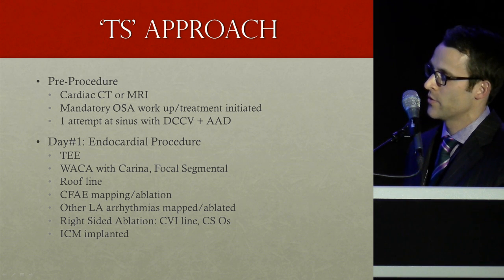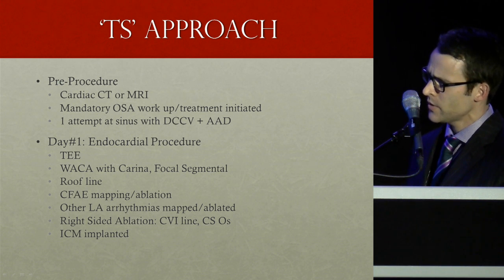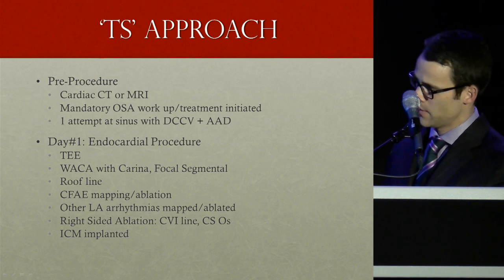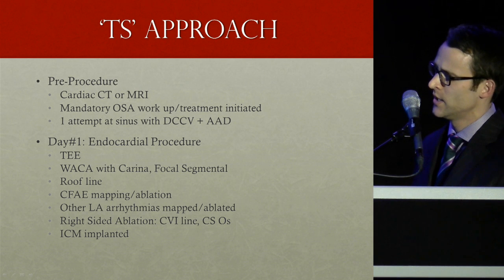Fairly typical wide area with carina, depending if it's a common os or not. Touching it up with focal. Roof, we do extensive CAFE and ablation myself, which I then hand off to the surgeons the next day, which we'll talk about. Any other rhythm clinically.